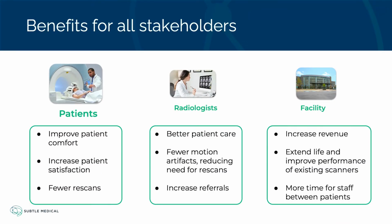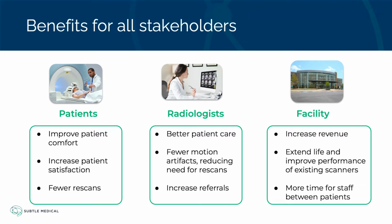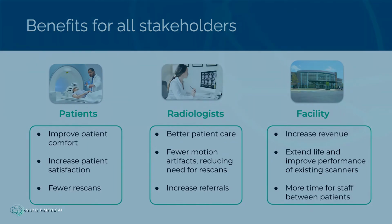Accelerated protocols help centers to get patients in and out of the scanner faster, which reduces patient discomfort and results in a much better patient experience and increased patient satisfaction. With the ability to improve the quality of their accelerated imaging protocols, centers can accommodate more patients a day, increasing their throughput and profitability. Centers with outdated technology and limited funds don't have to go purchase new million-dollar machines anymore. Subtle's software is essentially a virtual upgrade that extends the life of the entire existing fleet of scanners.